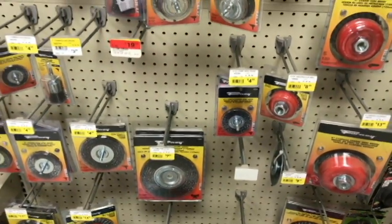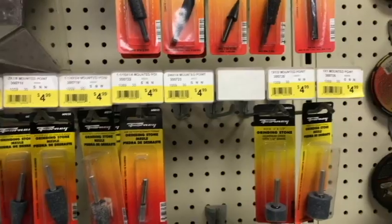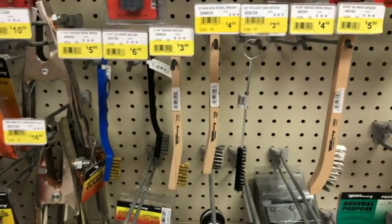Here's a wire wheel. If you want to change one of the wheels on your benchtop grinder for a wire wheel, use that to clean threads up. That's kind of nice to do. They did have some die grinder stones. They're not carbide, I forget what material they are, but I've used these for plastic and they're great. They do work really good.